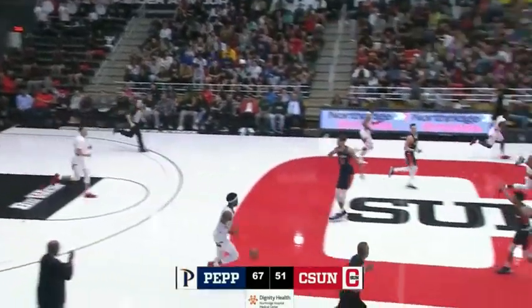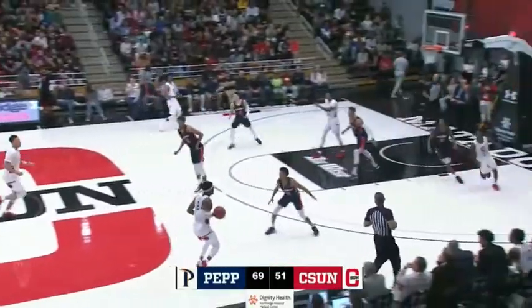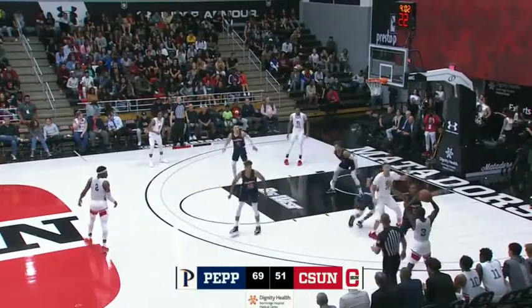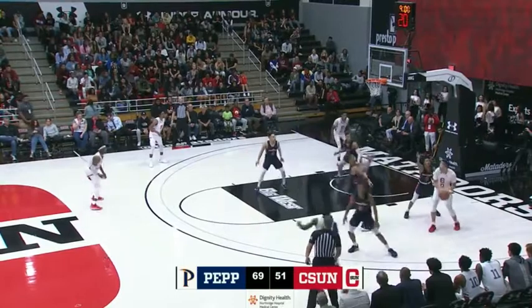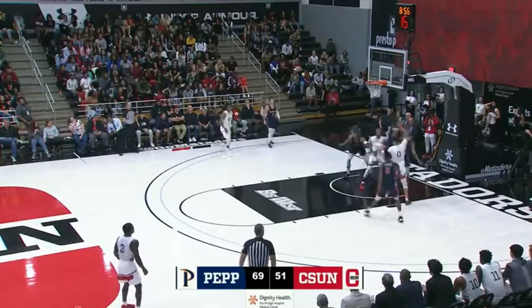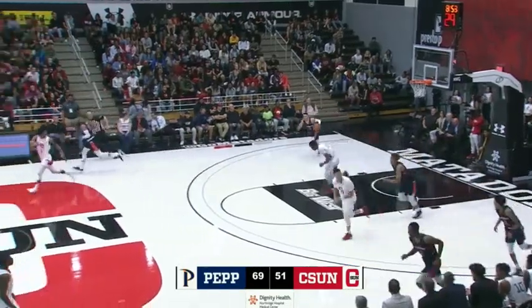Yeah, right now the Matadors are just being outclassed on the offensive end. I mean, their transition defense is not getting it done. And right now, the defense has really picked up for the Waves. 10-0 run for Pepperdine over the last 2:32, and that'll skip over the rim. The left wing 3 from Rocket Henderson.